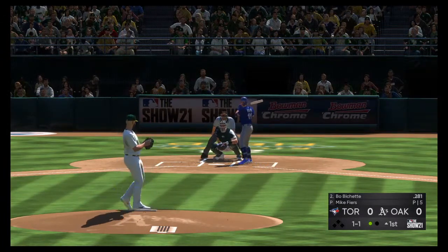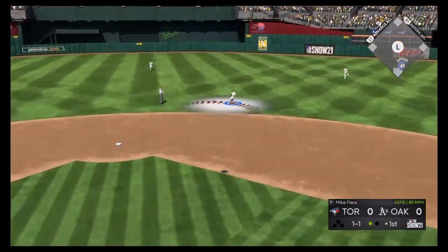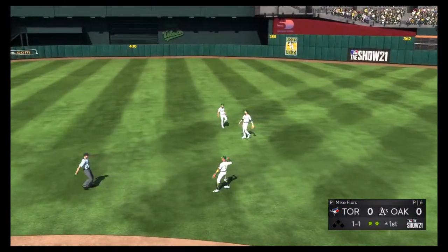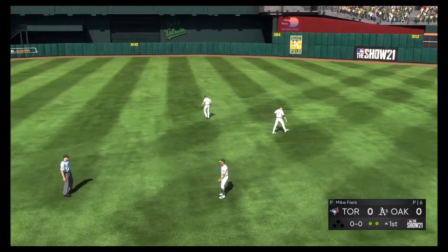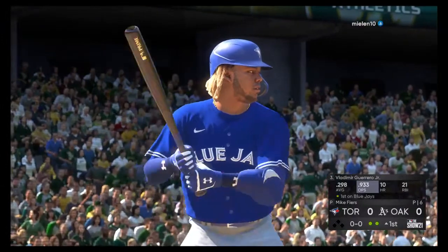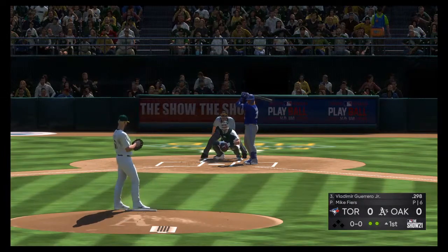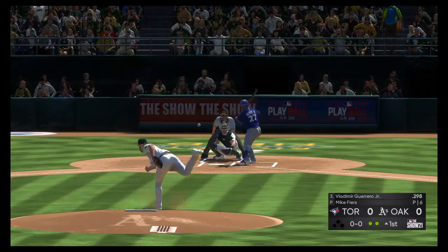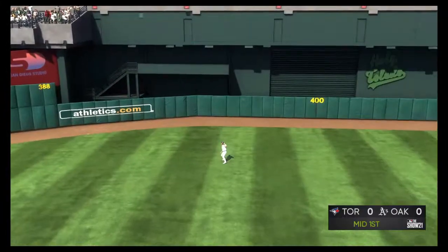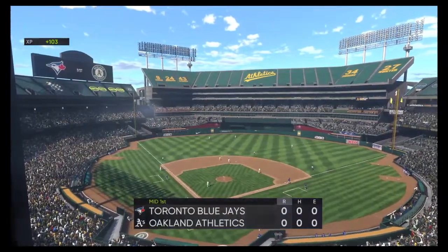Now the pitch. And this is popped up, back behind second. Kemp ranges back, and he has it for out number 2. So the bases are empty with 2 gone now, and Vladimir Guerrero Jr. settles in at the plate. Here's the first pitch. Now a ball ripped into deep center field. Laureano will get there, and he puts it away to retire the side.